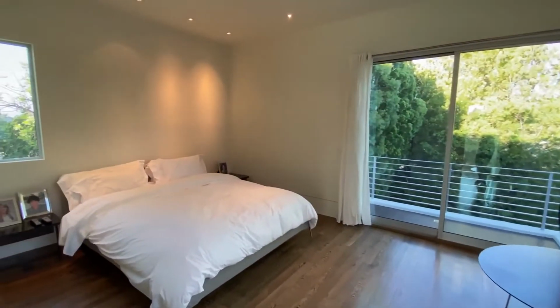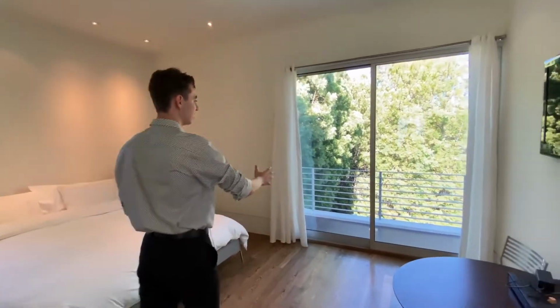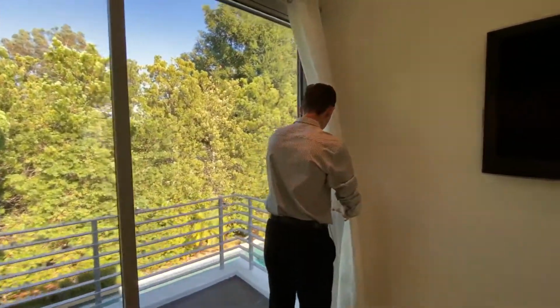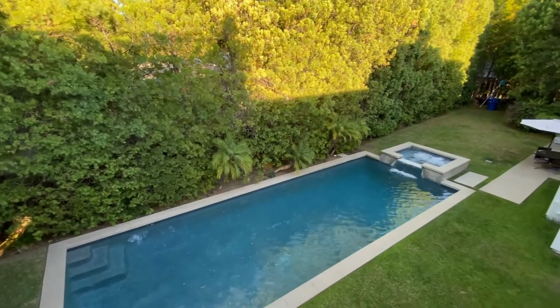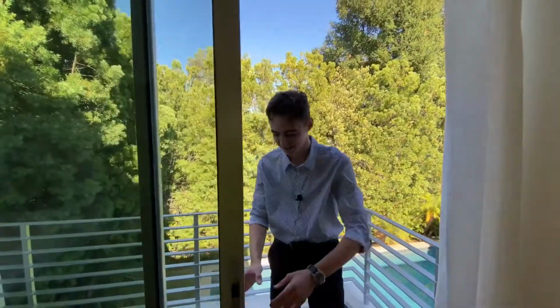And we go ahead and take a look at the second bedroom shown on top of the second floor of this property. So here we're going to see some more sliding glass doors that will lead out to a nice balcony that overlooks your backyard. Let's go ahead and check that out real quickly. Here we have beautiful views of your backyard space, amazing, serene, beautiful. I love it.